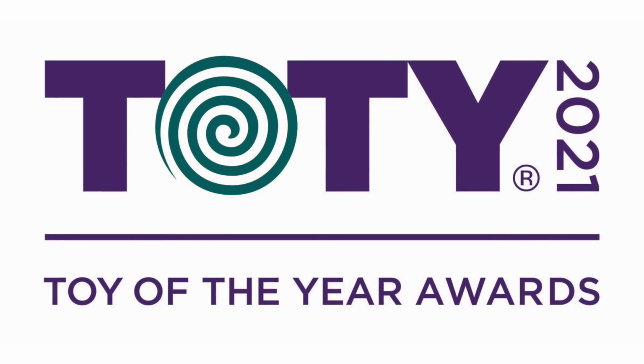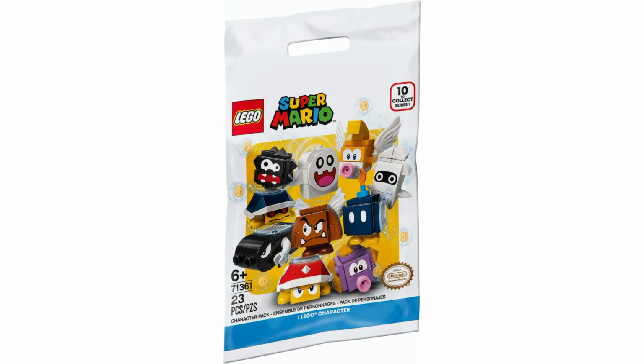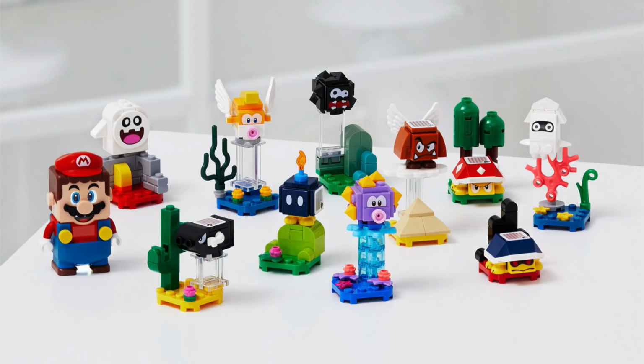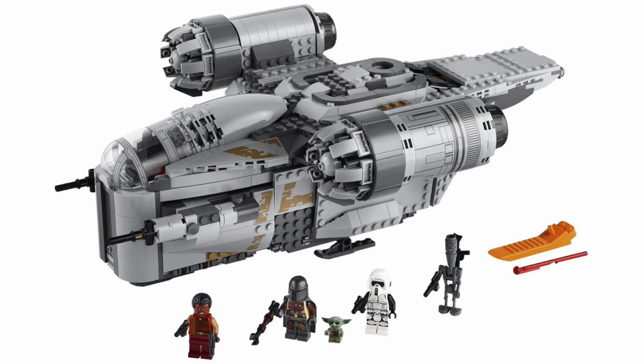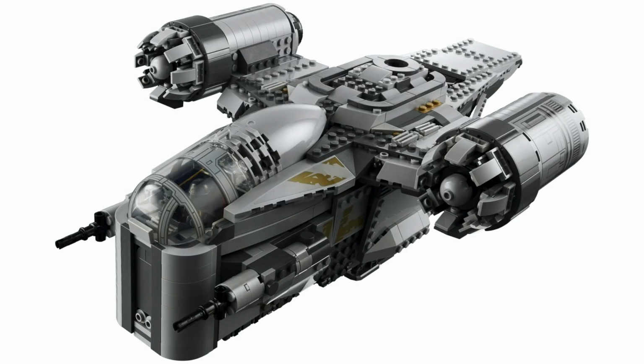Next, in other news, LEGO did very well, earning themselves 4 awards at the Toy of the Year Awards this year. First up, for Collectible of the Year, we've got the LEGO Super Mario Character Pack Series 1. The builds for these were super cute, and their functionality with LEGO Super Mario may have helped them take the win. For Construction Toy of the Year, they won with the Razor Crest from The Mandalorian. The set itself is great and continues to sell out every time it restocks, so it definitely feels Toy of the Year worthy.